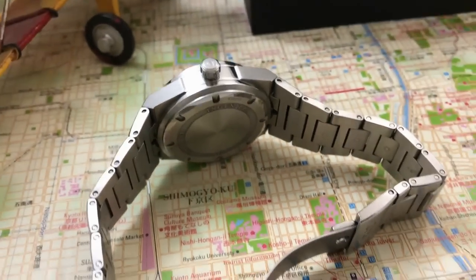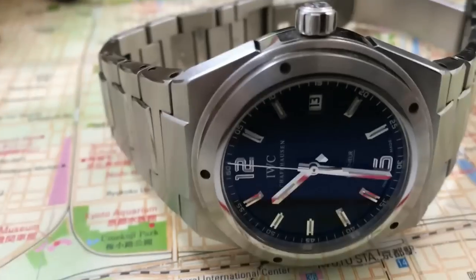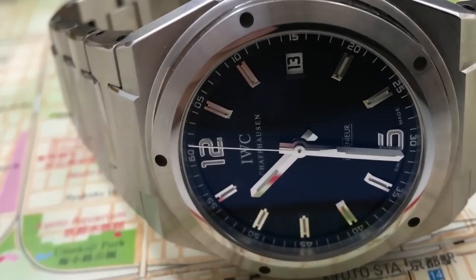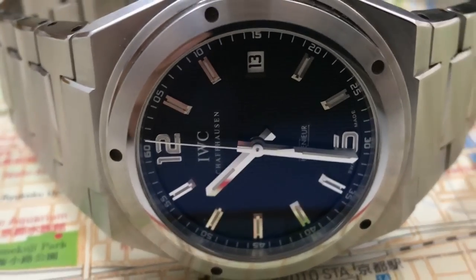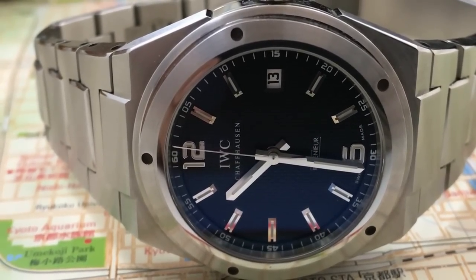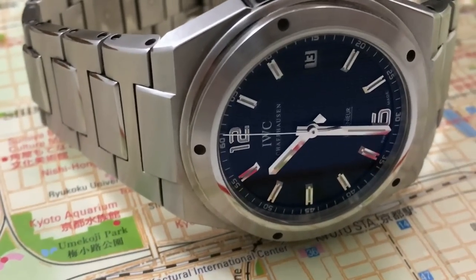Why do I love this piece? I love it because it's so different to any of the watches in my collection. It's very special. It's a big chunky watch, but it's so elegantly done. I owned a couple of Royal Oaks in the past, but I was never really happy with the quality or performance of them. With this IWC, I've been very happy. This is probably one of the favorite watches in my small, humble collection.